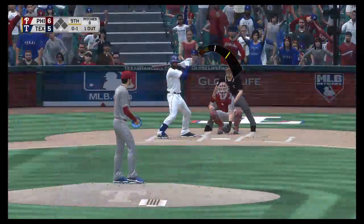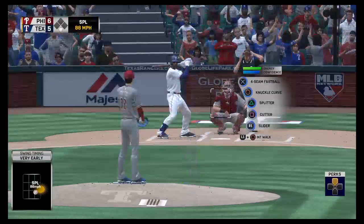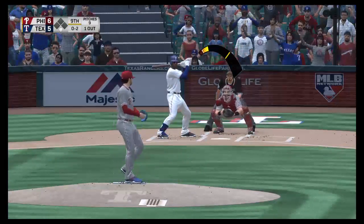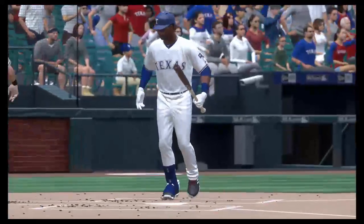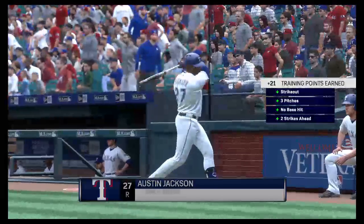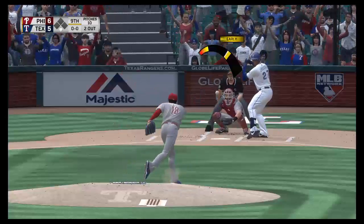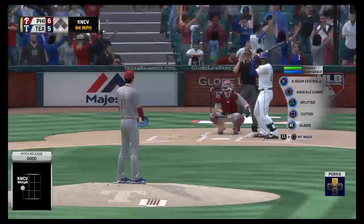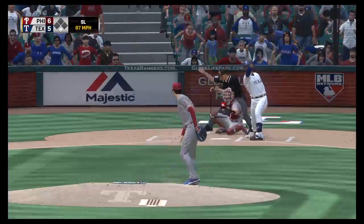Jurickson Profar comes on with 1 gone here as he looks at a called strike 1. Just a bit jumpy that time. Swung on and missed. And he strikes him out as well. So make it back-to-back punch-outs here to the first 2 men he faces out of the bullpen. Austin Jackson will pinch hit here, and he's the potential tying run. Comes into his first at-bat at 283. 2 home runs, 9 driven in.